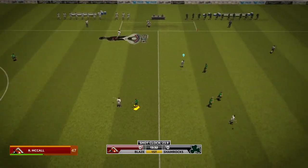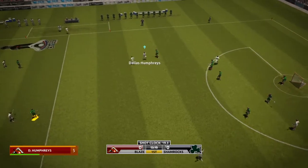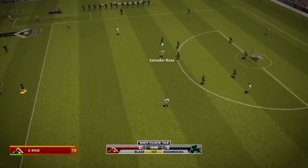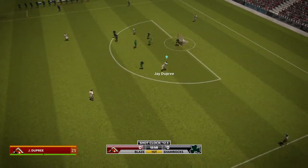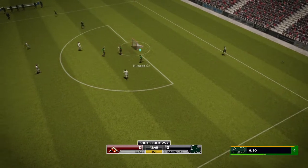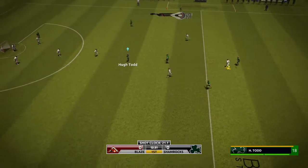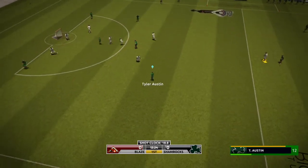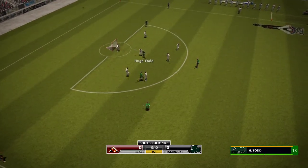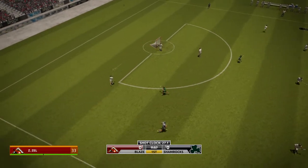And they lose possession. Red ball. Ball stop center. Dean. Steps in and shoots. Saved by the goalie. The home team get a chance now. Todd rips it in. Oh, quick thinking. Zell with the save.